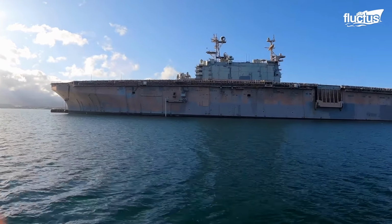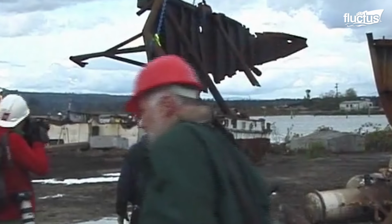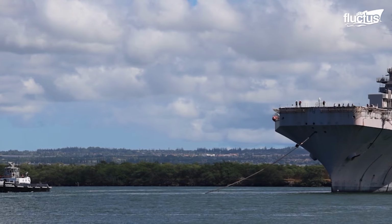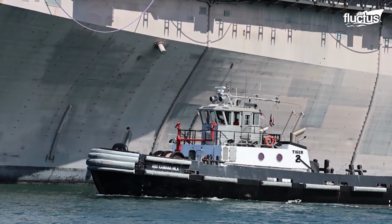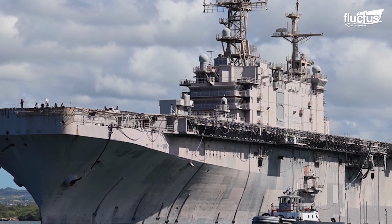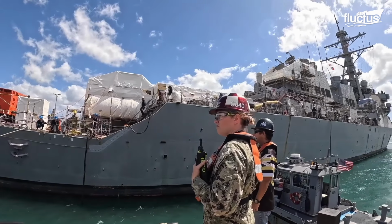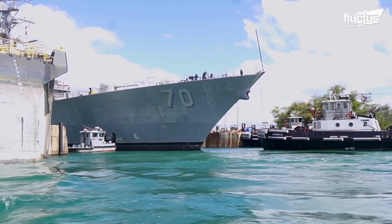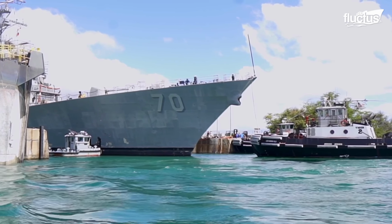Other retired ships may depart for storage sites, dismantling yards, or exercises. A ship leaving the pier for the last time carries decades of operations, deployments, maintenance, and crew history behind it. Even before departure, planners check stability, watertight integrity, tow points, environmental rules, and weather windows, because a dead ship still has to move safely.